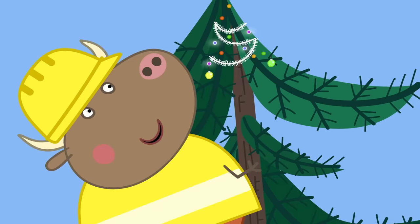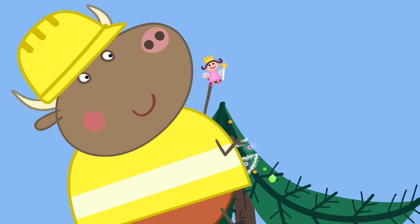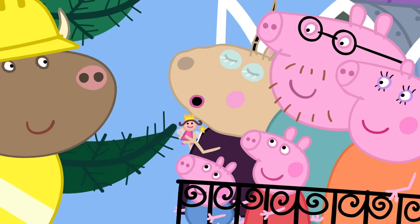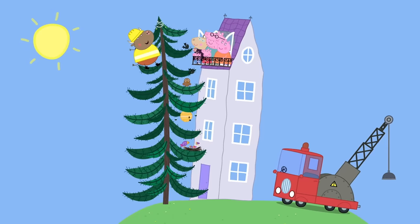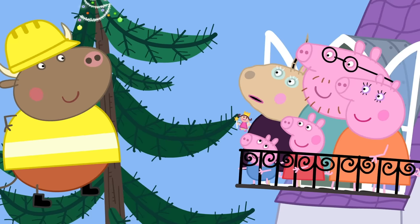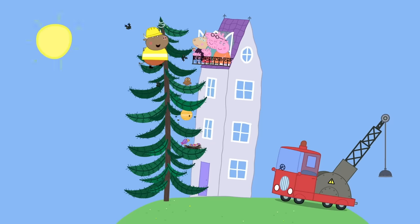And what's this? My Christmas decorations. And a fairy. That is the fairy I put on the little tree all those years ago. It's a magnificent tree. A wonderful home to so many little animals. Yes, this tree should not be chopped down. Hooray! But wait, if the tree stays, what will happen to my house? Well, eventually it will fall over. But I need a house to live in.